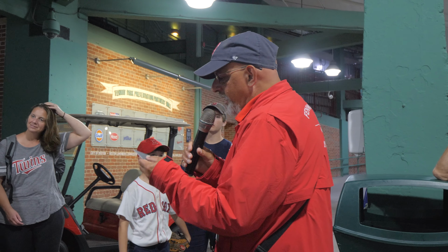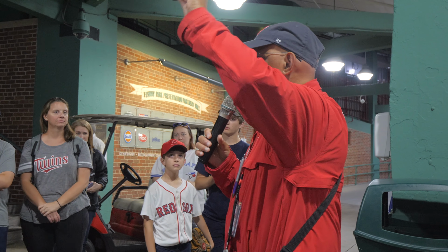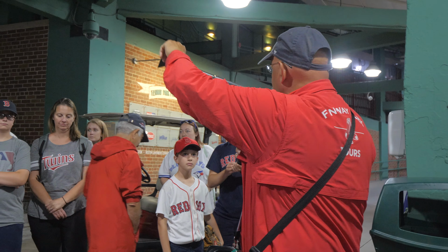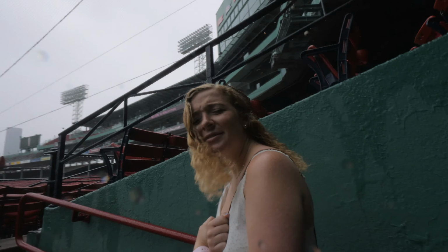So if you are staying at a Courtyard Marriott, a room key was dropped right outside security as people were coming in at the beginning. How are you feeling, Em? Great.